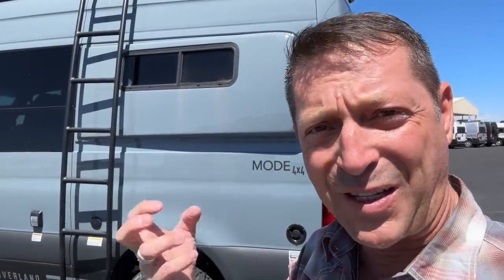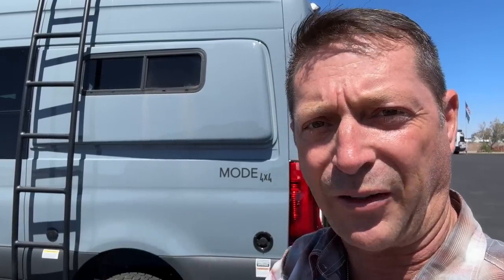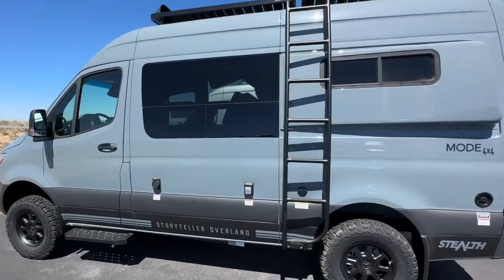Last thing we want to look at is the exterior. While they're on the same exact chassis, there's some pretty big distinctions on the exterior. Stay to the end, we're going to do the pricing for you and put all the vehicle specs for both rigs from the manufacturer's website.